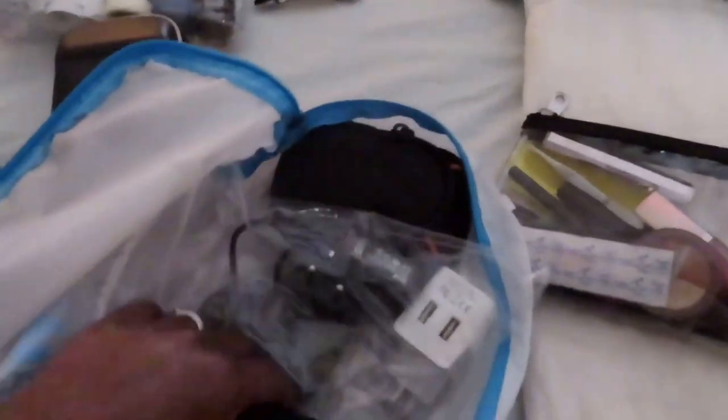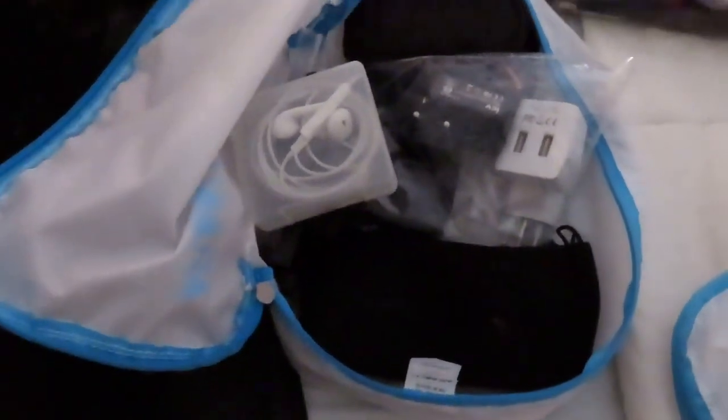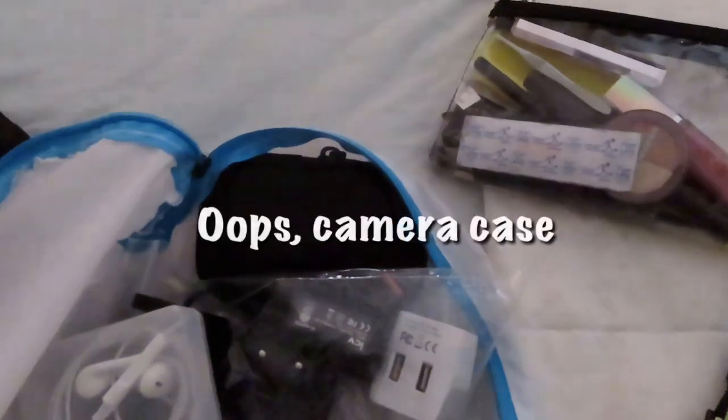These are waterproof because I don't want my electronic goods to get wet at any point. So that's what's in that bag, my electronic things. And this is just my case for my phone that I'm filming with right now.